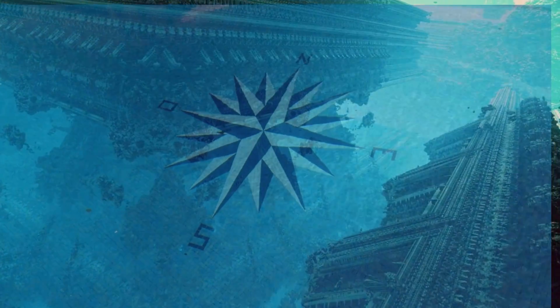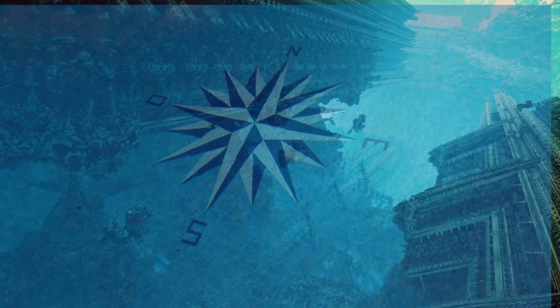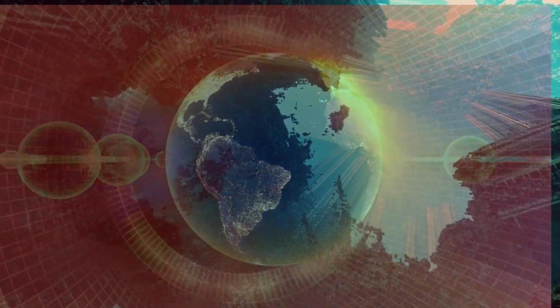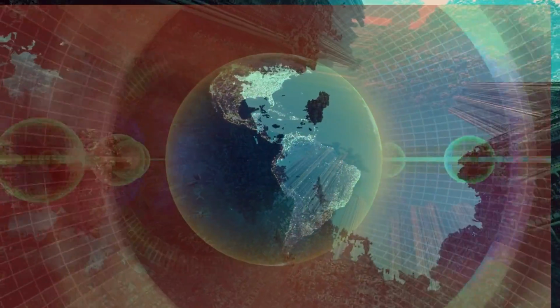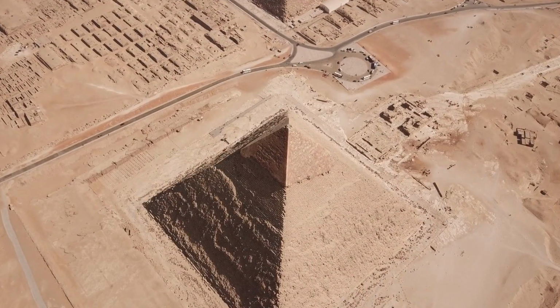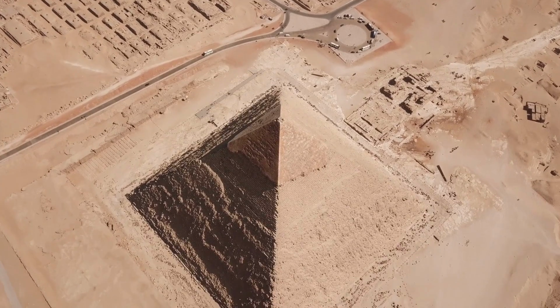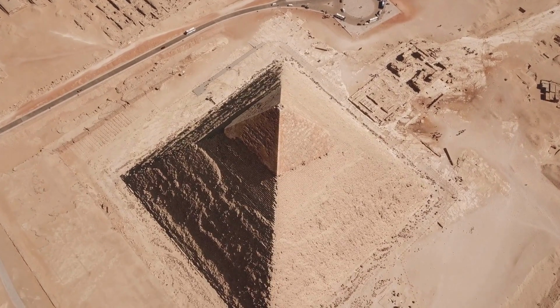When we consider all these alignments, it becomes clear that the builders of these structures were not just an ordinary ancient civilization using primitive techniques. They were highly intelligent and guided by hidden insights. Now let's focus on a site called Zayat El Aryan, located near the Giza Plateau. Archaeologist Alessandro Barsanti became intrigued by this site and discovered something extraordinary.